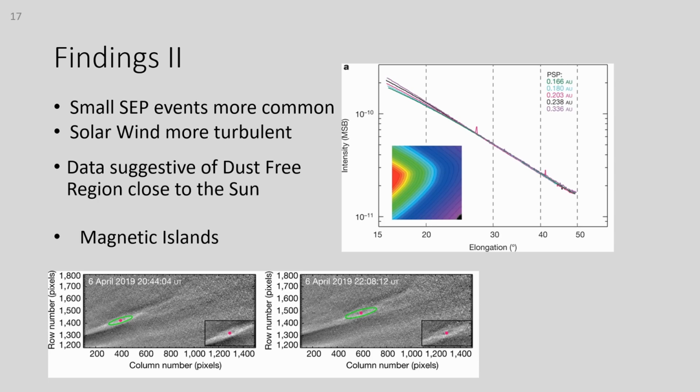So the plot on the right is suggestive of a predicted dust-free zone, which is, as you get closer to the sun, the energy will increase, so it is predicted that at a certain point, this would simply evaporate all the dust, causing a dust-free zone.